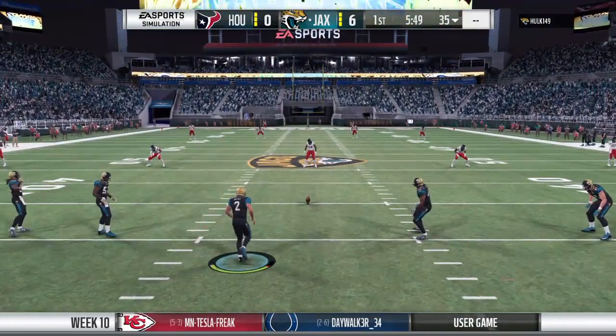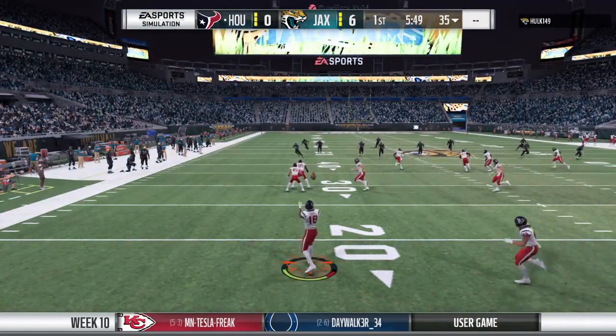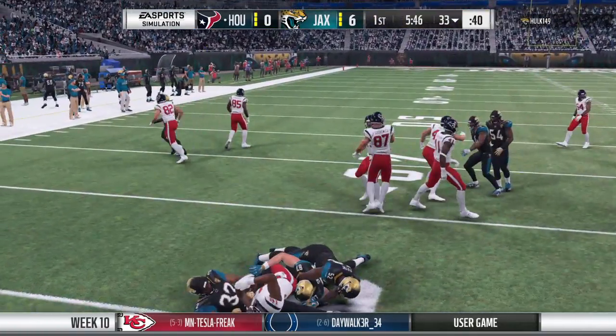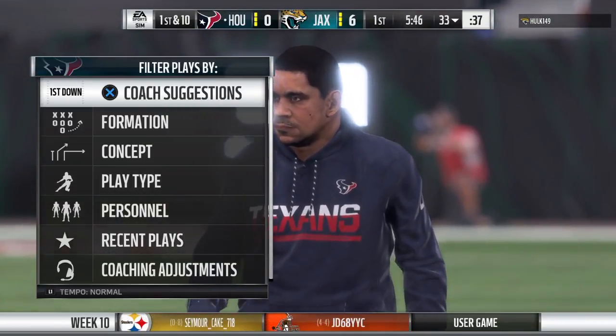Here's Myers now to kick it away. And it's a short kick, taken right around the 19. And they're going to start this drive in pretty good shape as they get it up past the 30.